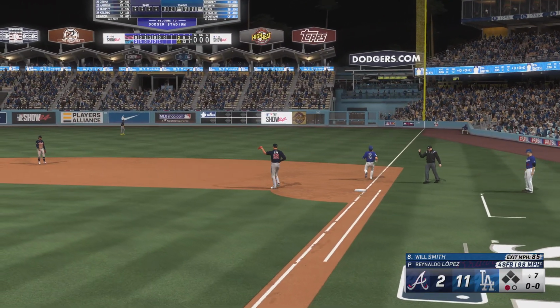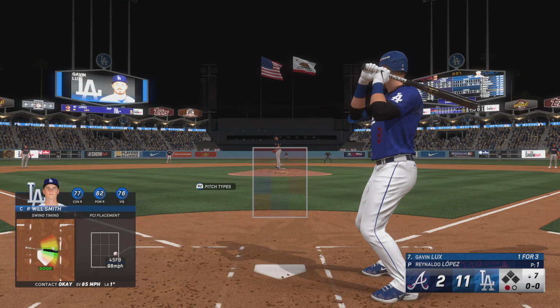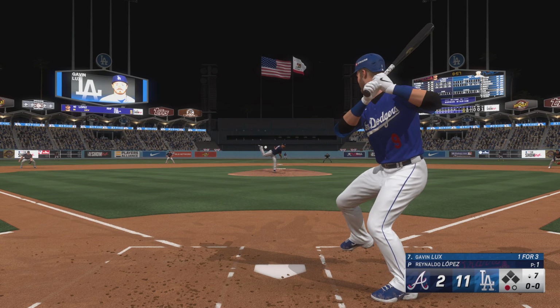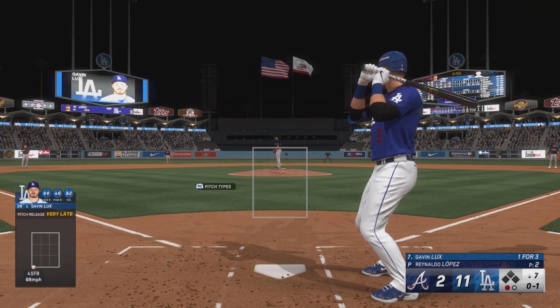Whips it to first. 1 up, 1 down. Really nice job to get your first out of the ball game. And up next for Los Angeles, Gavin Lux. 1 for 3. And he takes a strike. Base is empty, 1 away. Here at the bottom of the 7th.